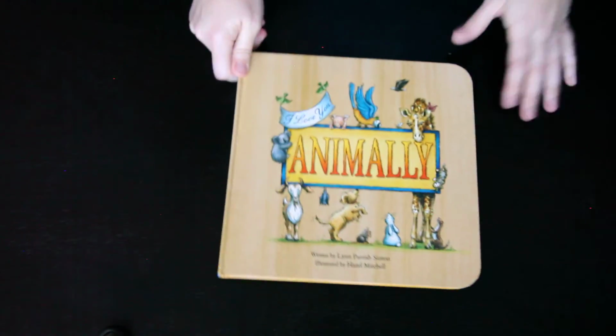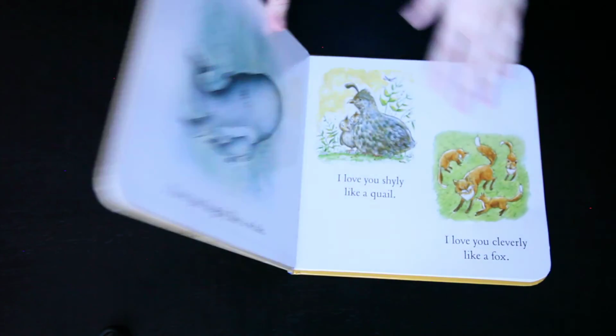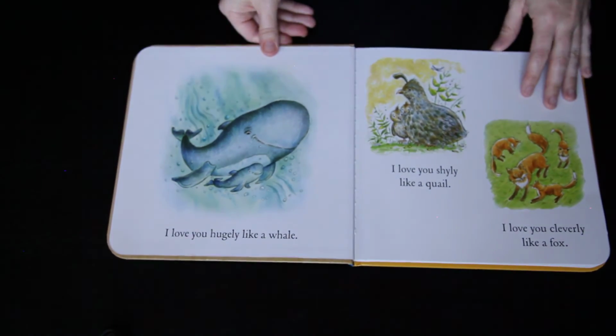Similarly is Animally. And this is another one that it didn't catch my eye at first, but we got it, and I think it is my daughter's favorite book right now. It's very sweet. It's using all these different animals to express how much you love your child.